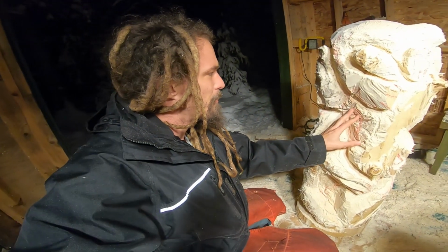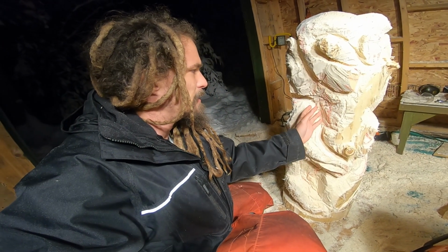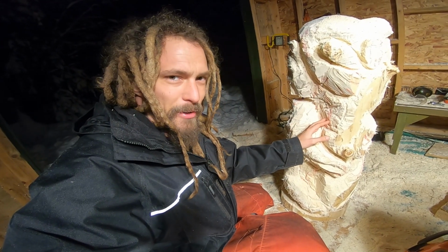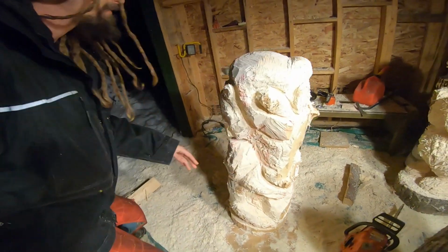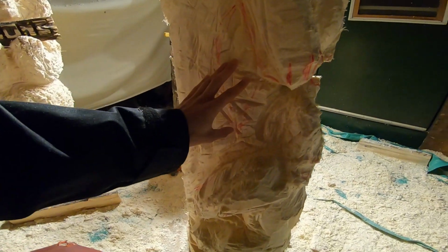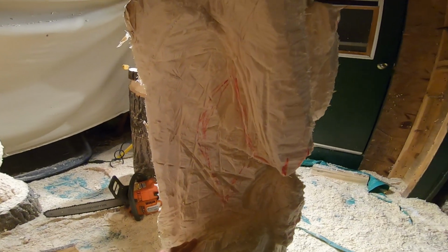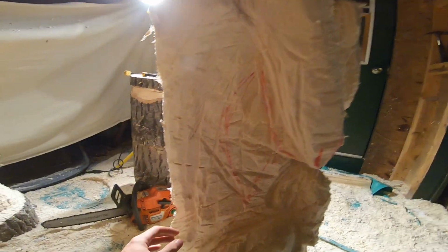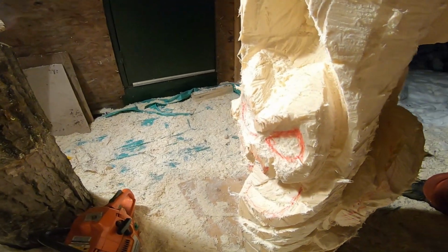I decided to make a little change here. I want to separate the faces from the actual tree. So I've decided I'm going to attempt a precarious plunge cut through here over to this side, without hopefully taking out any of the arm here because it's already skinny enough, and also without messing up my owl on this side.